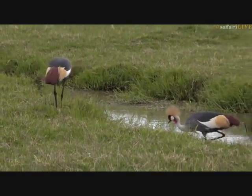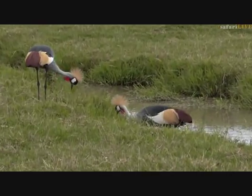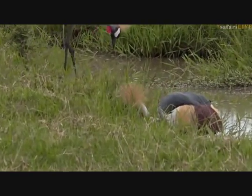around here. There's the other one in the water now too. It's very beautiful around here. And our lions have not come out, also, just to give you that quick update. I think they're going to stay down in there.